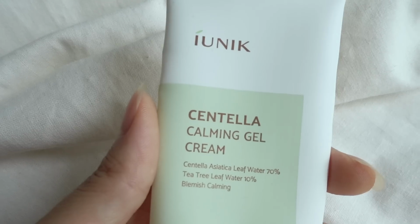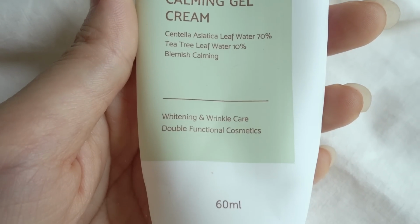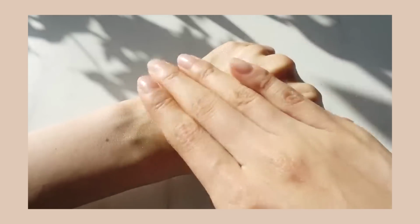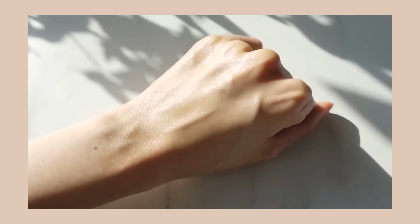All right, guys, so let's move on to the first moisturizer, and this is iUnique Centella Calming Gel Cream. Now, this is something that I used more last year, but I did finish one bottle this year. I love this so much because it has a very aloe-like gel light texture that feels amazing to use with the cooler. It feels amazing to use during the summertime, and I feel like if you pop it in the fridge right before you use it, it just feels sensational on your skin, and you will really like this one if you're looking for a light gel type of cream.